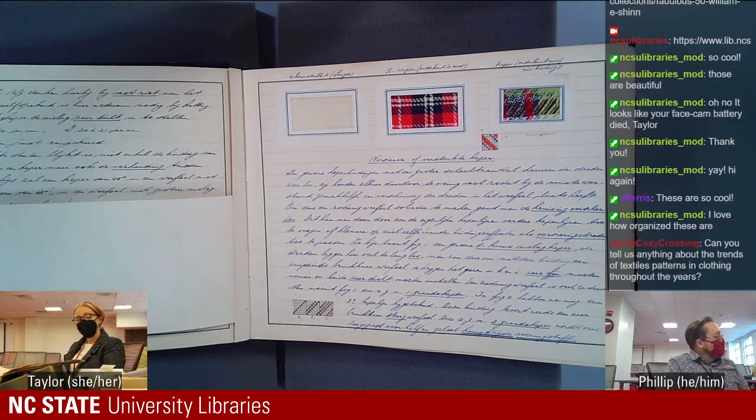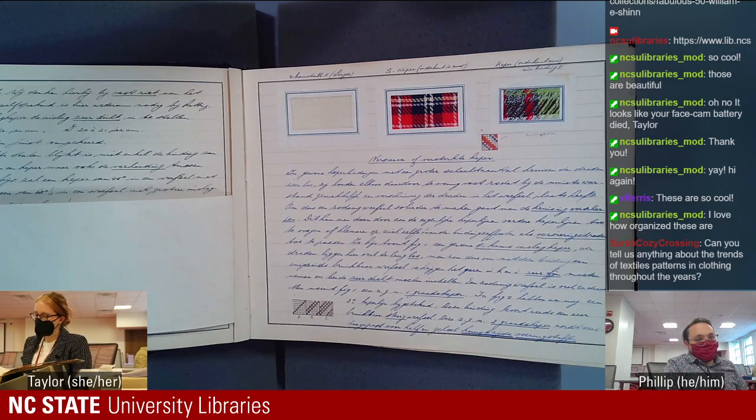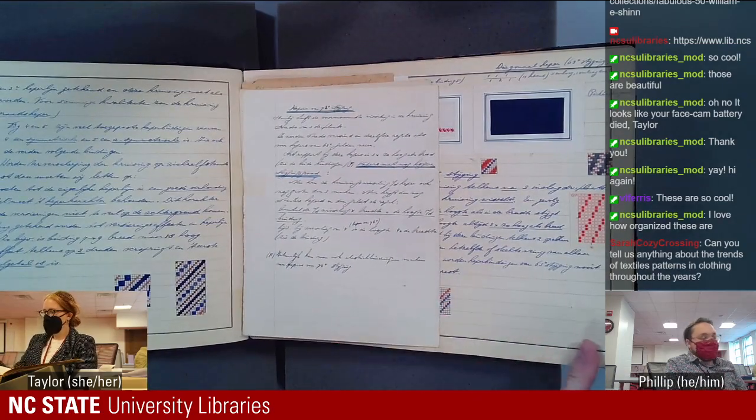It was a city in the eastern part of the Netherlands, and at the time this was made, it was a large center for textile production, and was also home to a textile school, which this student was a part of. So there is a rich history contained within this book, not just the student's contribution to the school, but also the school's contribution to textiles, just as NC State has left its own mark. Yeah, exactly. Textiles. That's a great connection.